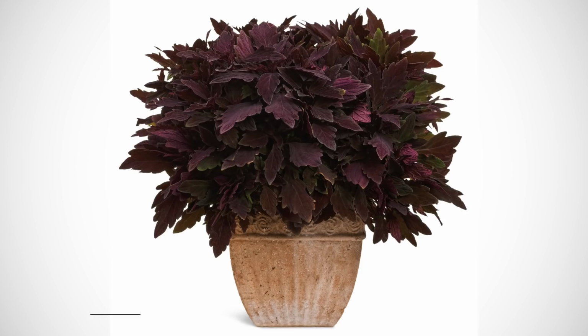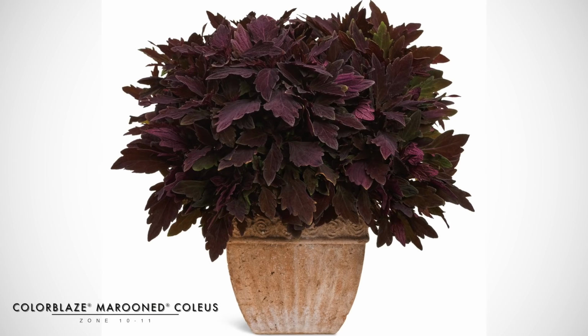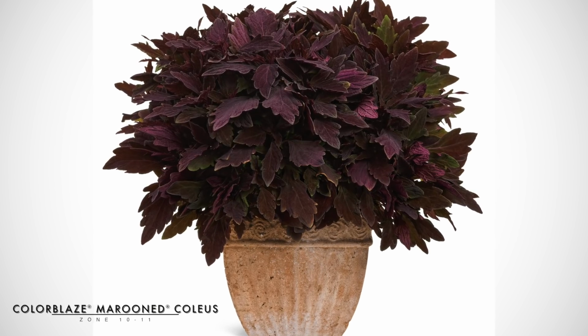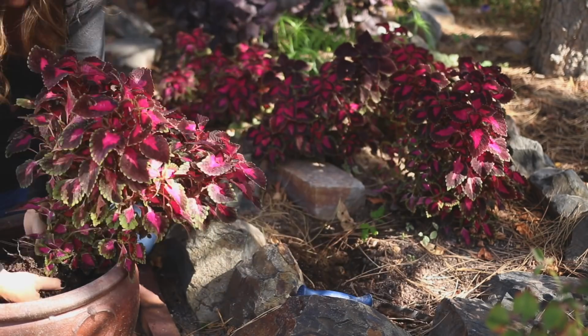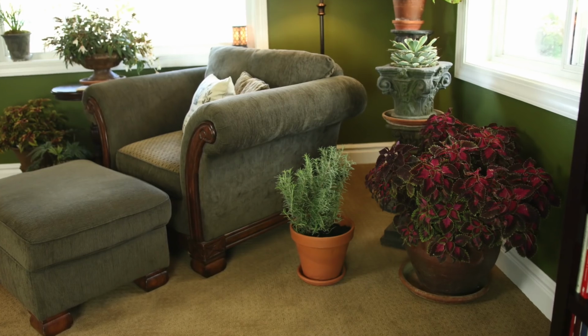Number 4 is Maroon Coleus, and Coleus is always a wonderful choice for the shade. It's more treated as an annual outside because it is a zone 10 to 11. Not a lot of us live in a zone 10 to 11, but they are very adaptable as a houseplant as well. We've actually done a video where I showed pulling them out of the landscape and putting them in a pot, taking them inside for the winter and wintering them over there.